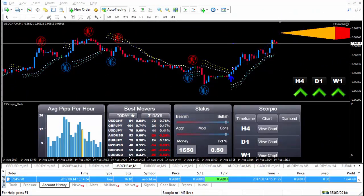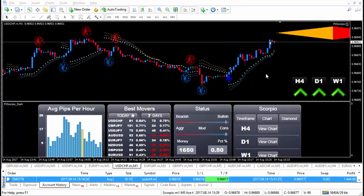Okay, so here we are with the update of the dollar franc buy trade I took before. 15 minutes after, we reached the take profit level right here. Actually a bit more than 15 minutes, and this take profit was hit right here.